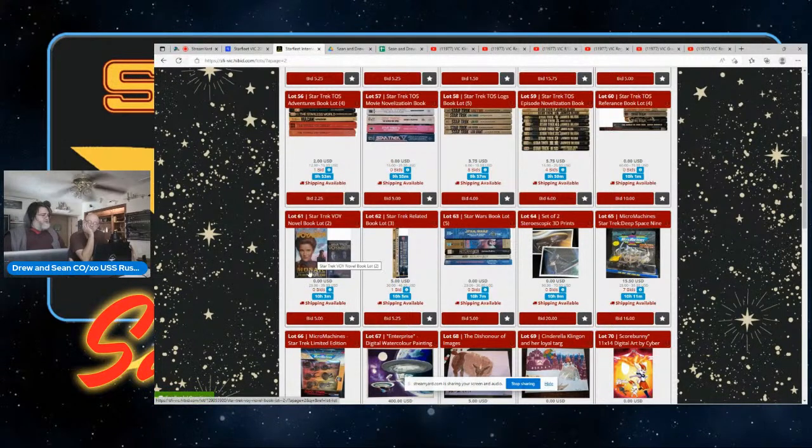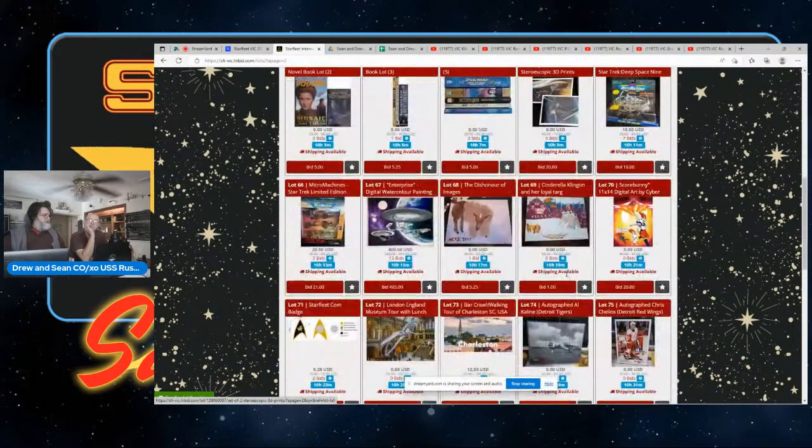Like I said, there's a couple Voyager novels that are still yet to bid on. There's some set of 2 stereoscope 3D prints that haven't been bid on. The big painting that was introduced earlier, the watercolor, is at $400 right now. Got a Micro Machines Star Trek limited editions at $20.50.